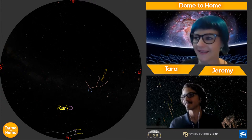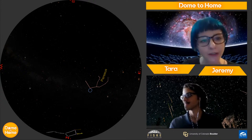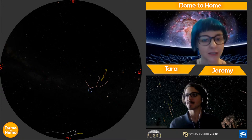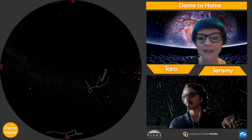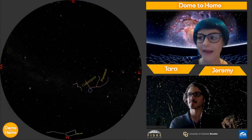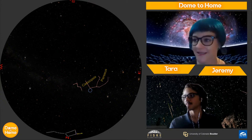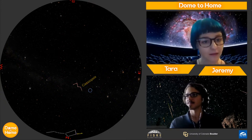Super fun. Now, if the Big Dipper is a little too low on your horizon, maybe there are mountains in the way or buildings or something like that, there's another cool constellation that we can use to help find Perseus, and that's the constellation of Cassiopeia. Cassiopeia kind of looks like a W or a 3, depending on which way you're facing. That's our beautiful princess, obviously, right?